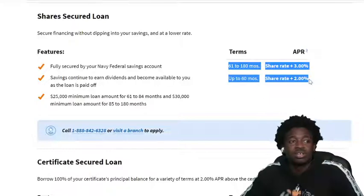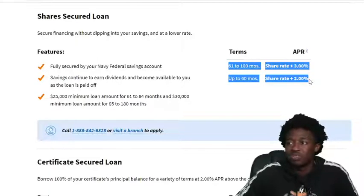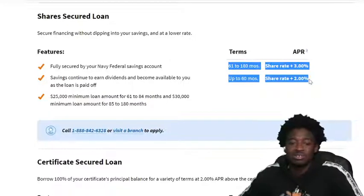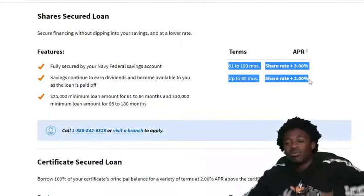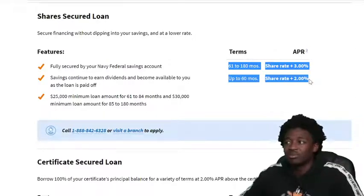So if you put up a vast amount of money, like how it has on the screen, $25,000, you can get financing out for 5 years, 6 years, 7 years of financing, when you're putting up those vast amounts of money, and you can go out way more years when you're dealing with even larger amounts of money.